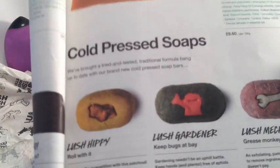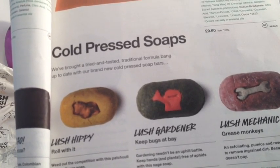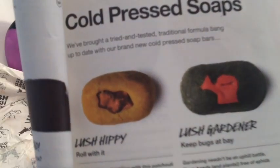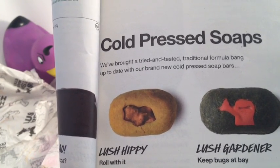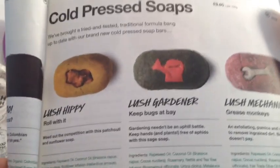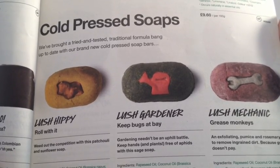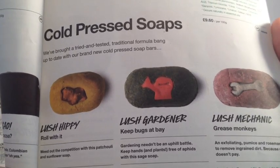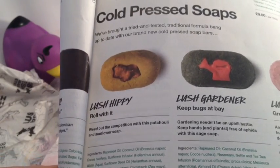And then Lush has something called cold-pressed soaps. So they're made in a different way. You know, they're not melt and pour soaps like the rest of these soaps are, with the exception of the gourmet soaps. These are cold-pressed soaps. And it says, we've brought a tried and tested traditional formula bang up to date with our brand new cold-pressed soap bars. And those of you who have been using Lush for a long time, when Lush had this other store called Be Never Too Busy to Be Beautiful in London, they sold a few cold-pressed soaps, and I enjoyed them very much. In fact, I think I still have one unwrapped.